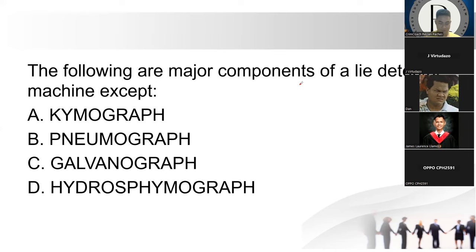The following are major components of lie detector machine except: A, chemograph; B, pneumograph; C, galvanograph; D, hydropneumograph. Okay, so what is your answer, class? We already discussed this one yesterday, so I'm sure alam na alam nyo to.